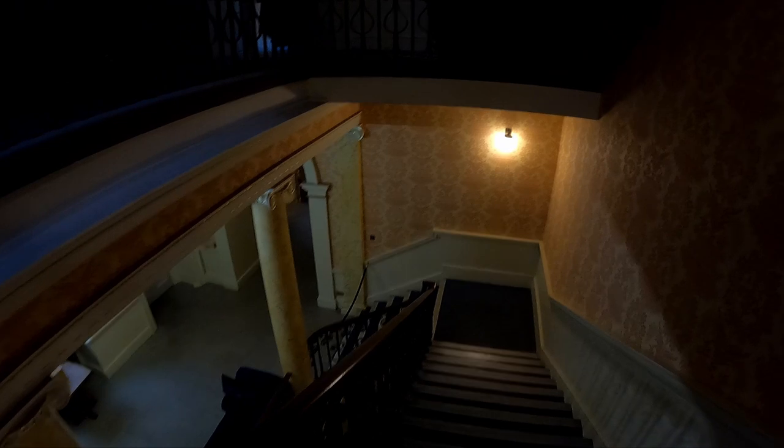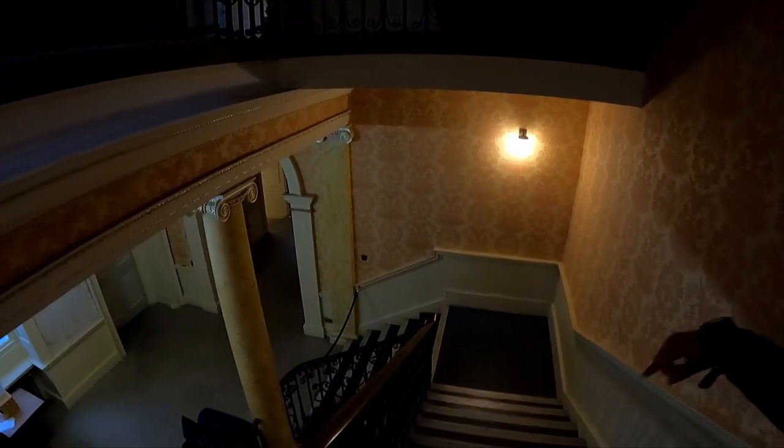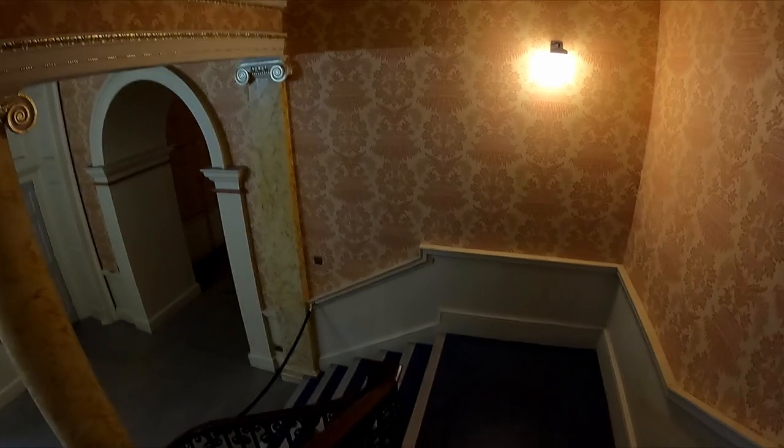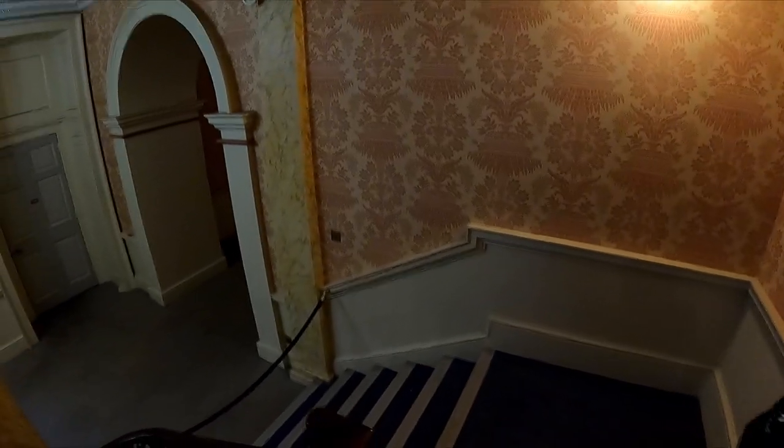We're going down the floor. So we're leaving. This is why we're calling it off, because only so many people should be looking. And that group that were doing the hidden tour. Not many come up here.